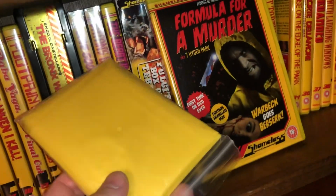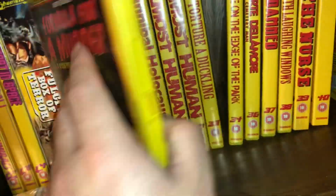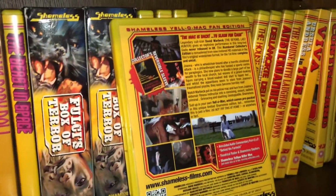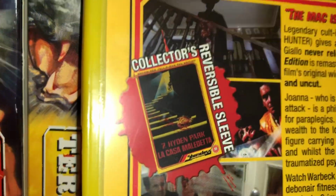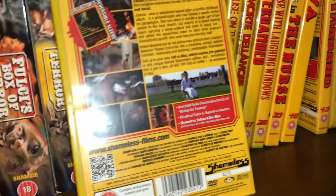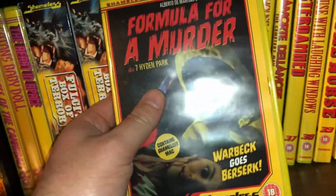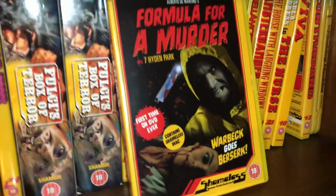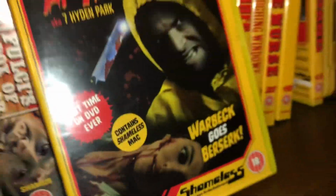But Shameless Entertainment included a yellow slicker or Mac with the release, and I thought that was pretty cool. And they affixed it to the back of the movie with little glue dots, and I think they're kind of getting old and dried out, so it's not really effective anymore. It's not sticking, but I want to keep that with the movie, otherwise I'll lose it. I'll end up throwing it away on accident or something. But so yeah, that is Formula for a Murder, also known as 7 Hyde Park, and David Warbeck does go berserk in that movie.